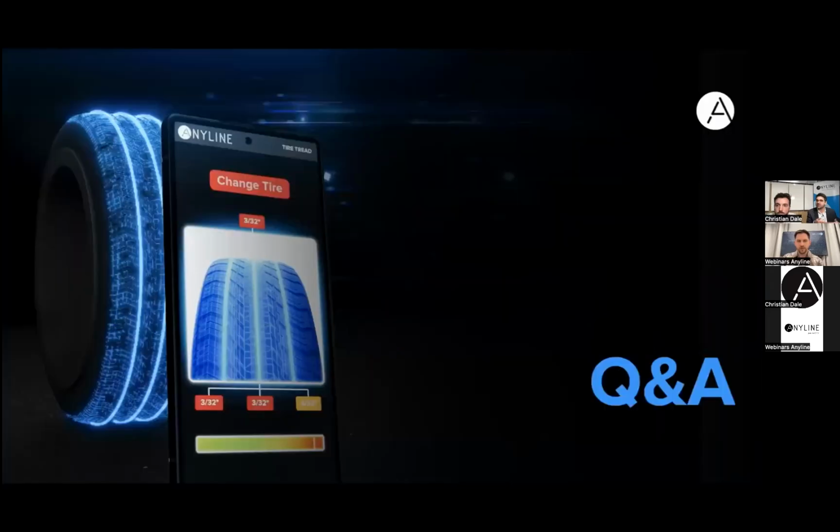Perfect. Thank you very much for that. What's the influence of the app usage on phone battery? I think that's a very relevant question for the workforce.